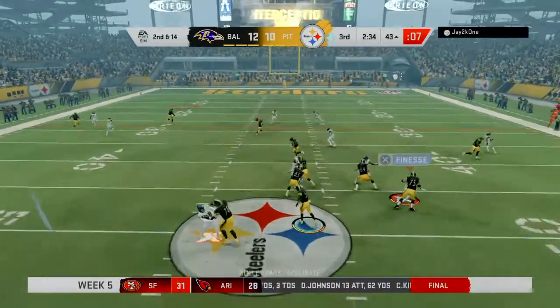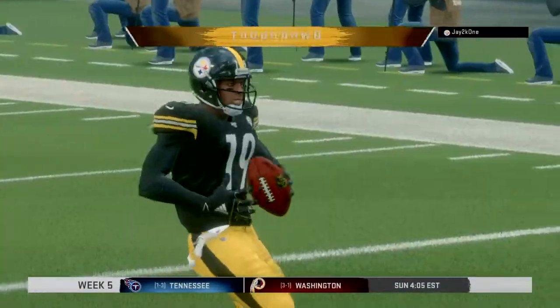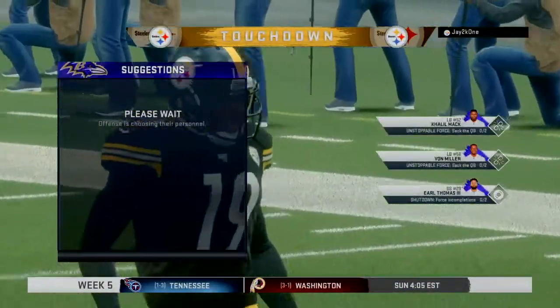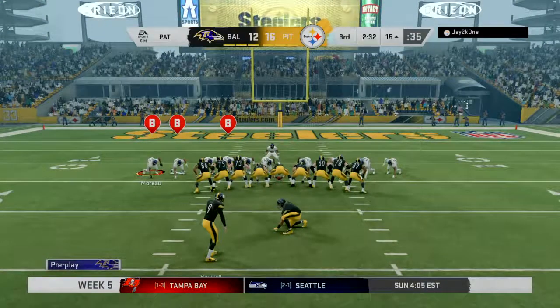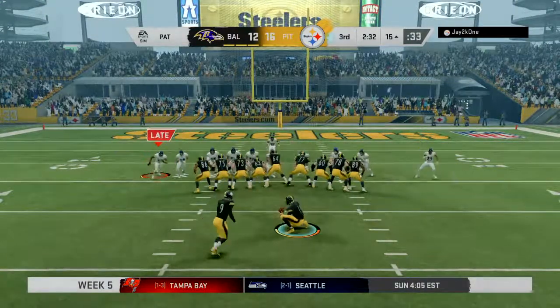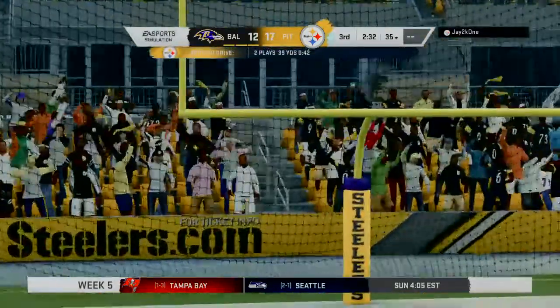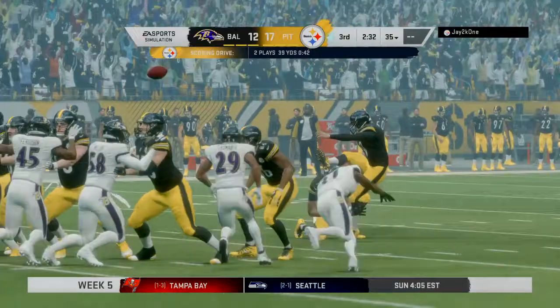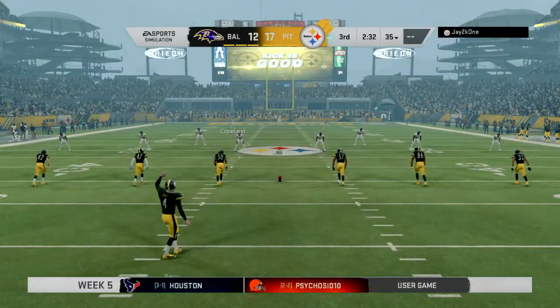From the gun, Bridgewater. Throw left side, complete to Smith-Schuster. And into the end zone. Touchdown, Pittsburgh. Juju Smith-Schuster. His 3rd touchdown now on the year. And the Steelers are going to retake the lead. Extra point put through by Boswell. And the lead is up to 5.